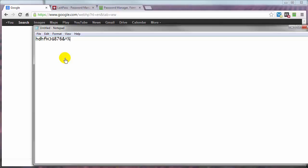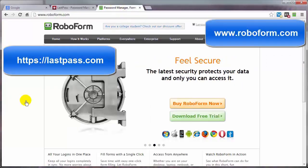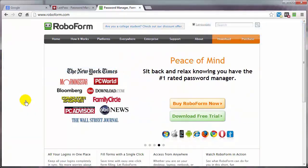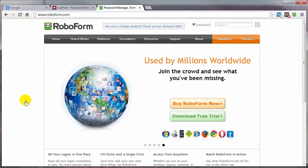Two very good password managers are called LastPass and RoboForm. Both have paid and free options, and there are plenty of guides on the web to set either one up for you to use in just minutes. So there's zero excuses in not being able to both generate and manage all of your strong and unguessable passwords.